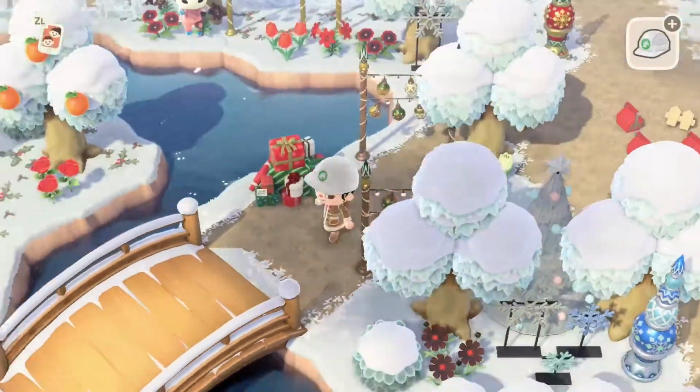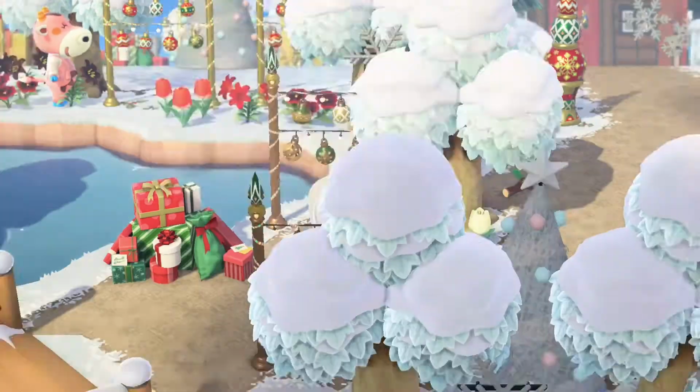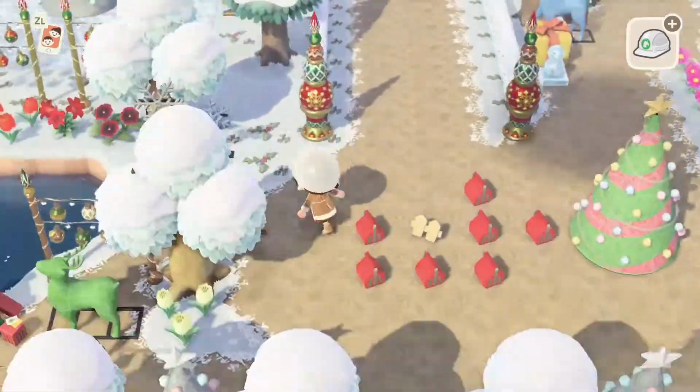I love the pile of gifts. I feel like I've overused it this year, but you know, are there really too many prezzies in the world? I think that all the prezzies are great. So really liking how this is coming together.